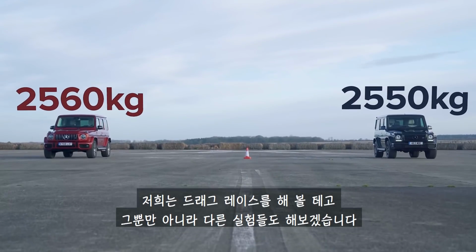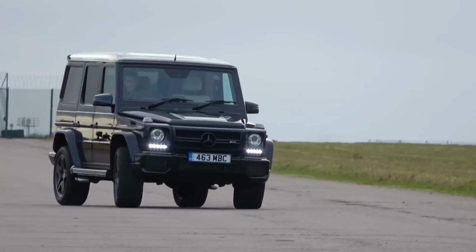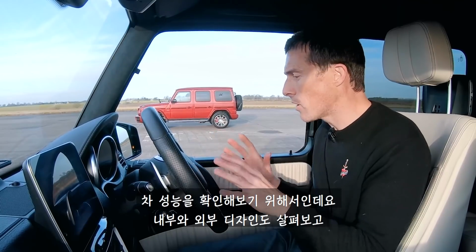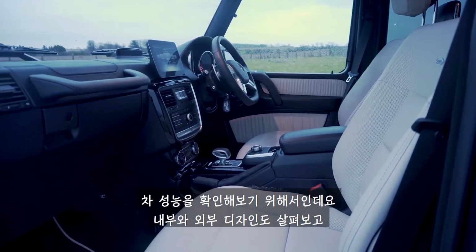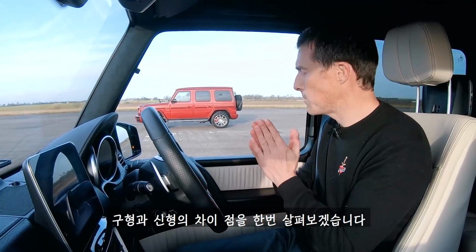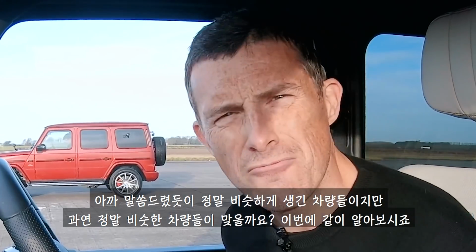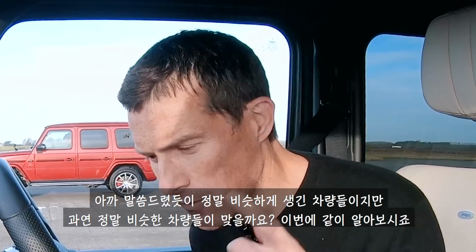So we're going to have a drag race to see what happens, but that's not all. We're going to do some other tests with it to compare the car's performance and also look around them, the cabins, the design and stuff like that, to just see the differences between the two vehicles, because like I say, they look very similar, but are they really that similar anymore? We're going to find out.